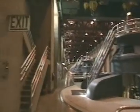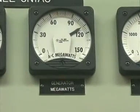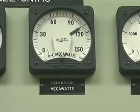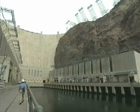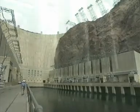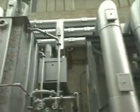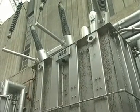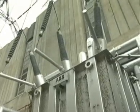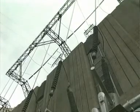The power output of a generator is measured in megawatts. One generator is producing 100 megawatts, which is 100 million watts. That's enough to power 1,000,000 100-watt light bulbs. The generators are directly linked by wires to transformers outside the building. The wires from the generators are fed through these silver tubes into the transformer. The voltage is stepped up from 16,500 volts AC to 230,000 volts AC. This is done to reduce the loss of energy during transmission along the lines.